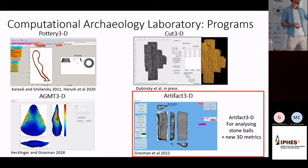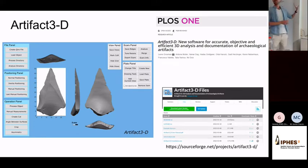And the program we'll be using today partly is Artifact 3D. All of these are freely available to use and download if you like. Today we'll be using functions that are contained in Artifact 3D and also some metrics we created specifically for this project because spheroids have such peculiar morphology. And if you do want to use Artifact 3D, we recently published it and it's available online. If you can't actually see the link there, but if you email myself or Lior, we can help you get started.